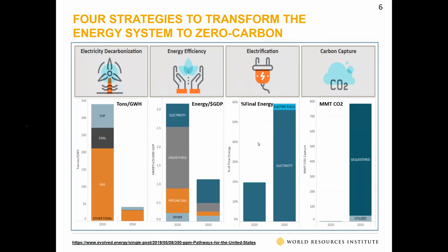Just to talk about those transformations for a second across all sectors of the economy, this slide from a US study summarizes well the four basic strategies we need to get to zero carbon by mid-century. I'd like to start with the second one here, which is first, across all end uses, we need to be as energy efficient as possible in our buildings, in our transportation vehicles, in our industry, and we know how to do this. We know we can dramatically reduce, say, the energy use per dollar of GDP.